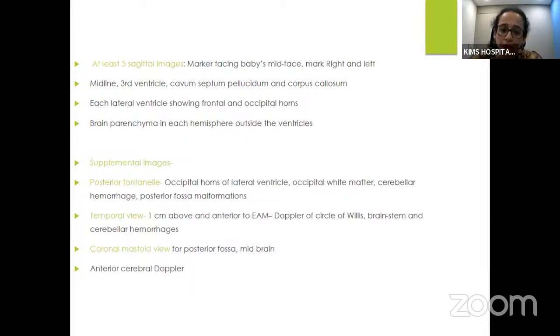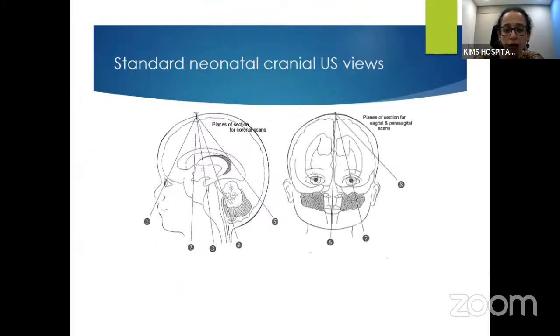In addition to these 2 main views, there are some other supplemental views, which is the posterior fontanelle view, in which the occipital horns of the lateral ventricles as well as the occipital white matter, any cerebellar hemorrhage or posterior fossa malformations can be seen. The temporal view is 1 centimeter above and anterior to the external auditory meatus. Here we can do the Doppler of the circle of Willis, and we can see the brain stem, midbrain, as well as any cerebellar hemorrhages, and the mastoid view for viewing the posterior fossa and the midbrain. Neurosonogram can also be done for the anterior cerebral artery Doppler. So these are the standard views.